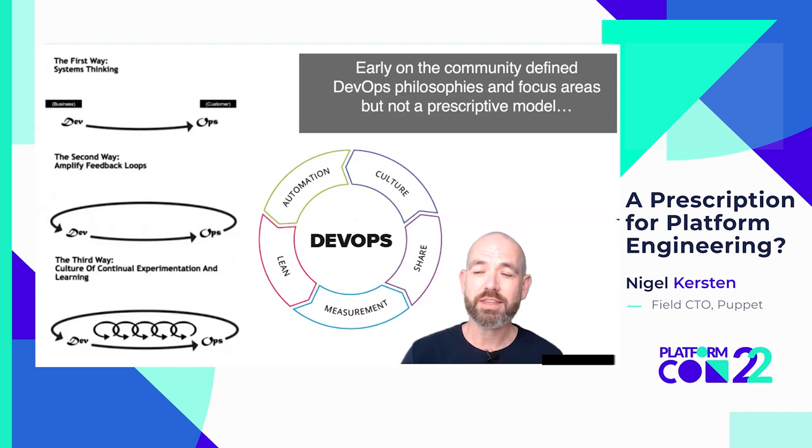Some of the things that emerged were not quite models, but at least metaphors in some sense, ways to describe philosophies of how we would approach this whole system, and perhaps focus areas. On the left-hand side here, we have Gene Kim's Three Ways of DevOps: systems thinking, amplifying feedback loops, and a culture of continuous experimentation and learning.